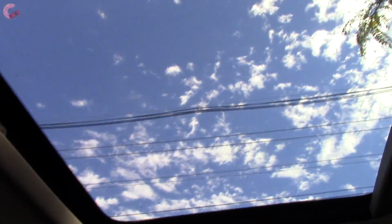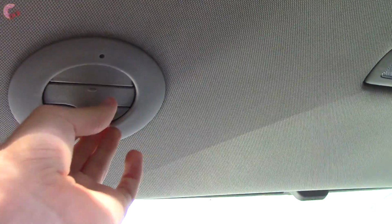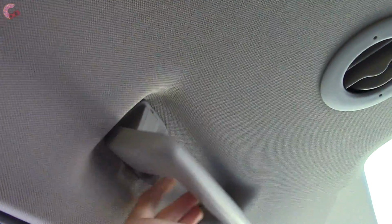And above it, you do have this dual panel moonroof, which is really nice. You can shut the shade independently from the driver, which is a nice touch. You also have LED lighting, pretty nice headliner, and here are your rear vents. Additionally, you do have an assist grip and coat hook.